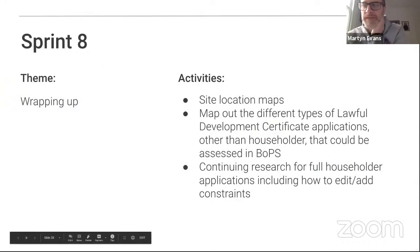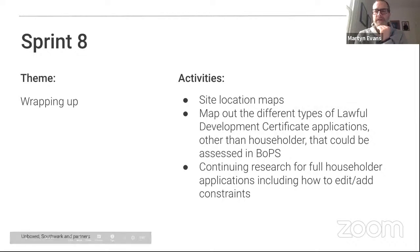Thank you, Emily, and the team. So this is our final sprint of this phase. Just to remind everyone, the focus for this phase was getting an MVP, a product in the hands of planning officers that would allow them to manage permitted development applications. As Emily's just described, we're going to do some more work on the site location maps. Our default position is that it can be provided as a PDF, but not ideal, obviously, and we've got a plan to show this boundary map.